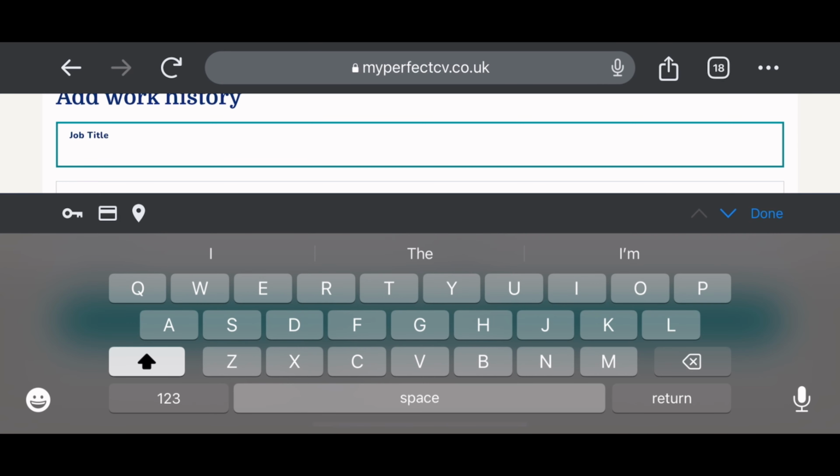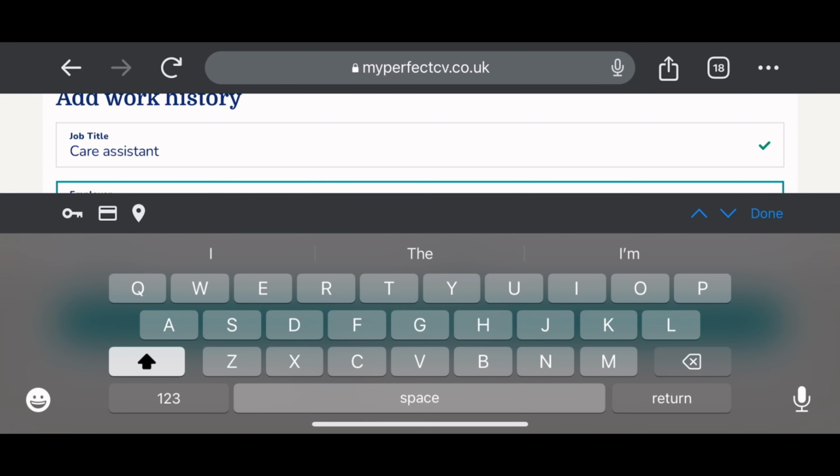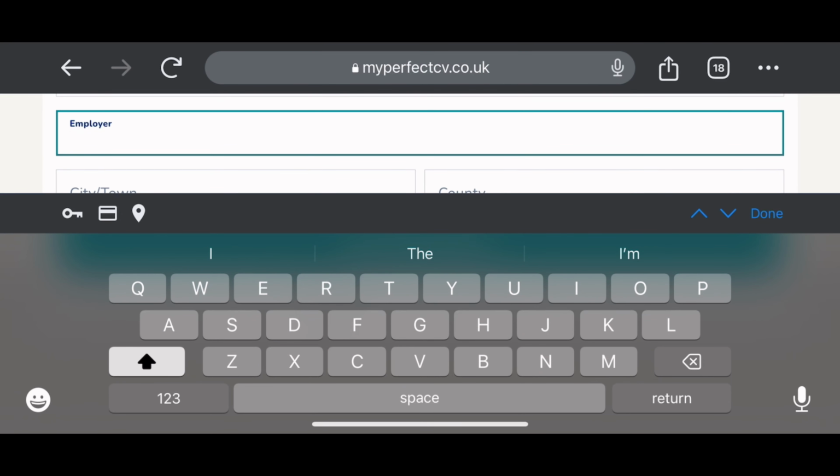You can add as many work histories as you can, but make sure that your CV does not pass 2 pages. So you have to keep it concise, and the work history you're adding has to be related to the job that you're applying for, to tell them that you have experience related to this job offer.